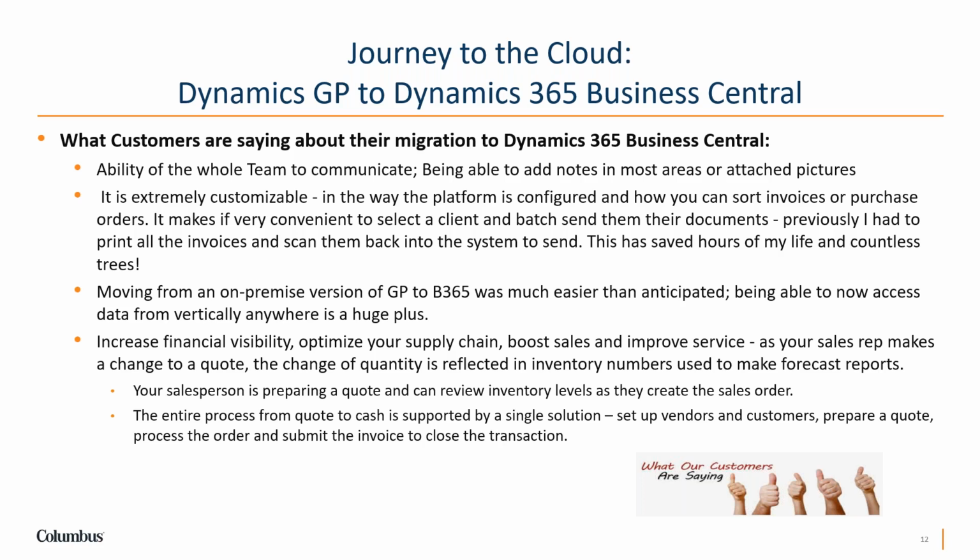We do the training. Our training is recorded so that if you need to go back to it, it's available to you. After that, we ask you to do user acceptance testing, just to make sure that what you're doing in GP, you can do in BC. Then we start talking about a go live date and work through what the plan is for the go live. So it's not as intimidating as you may think.